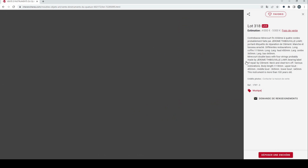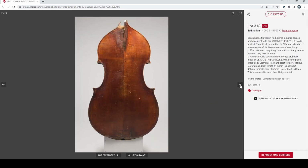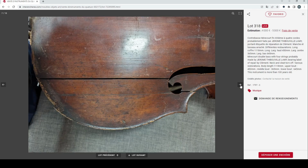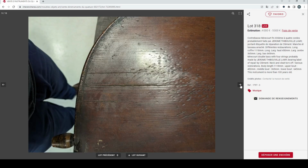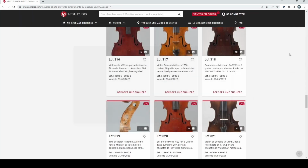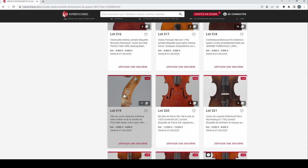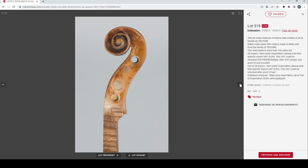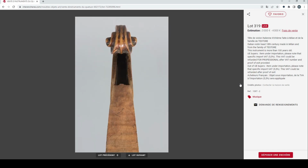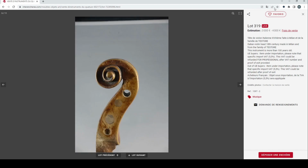The bass there by JTL. Let's have a look, because we haven't seen any basses. Or at least part of the body, without the, I know the neck is here, it's just separated, so it needs a lot of work there. That's a substantial restoration job for someone. Right, an Italian violin head, Milan, Testore family there, 18th century, 3,000 to 4,000 euros. So that is a very nice looking head there for sure. That's a very nice looking scroll. I do like that.